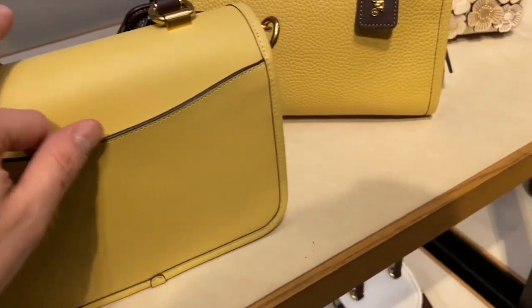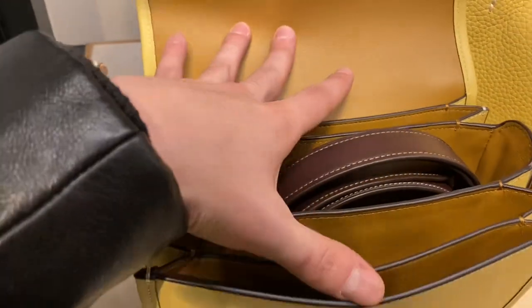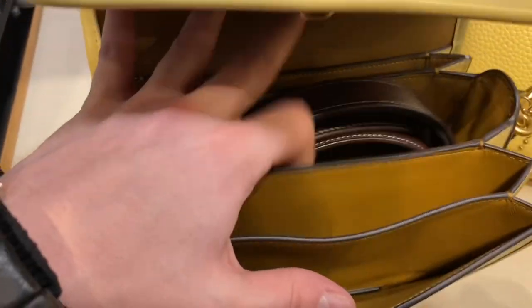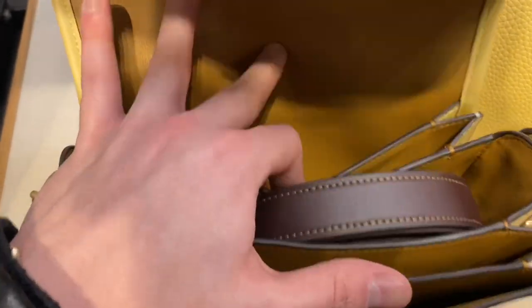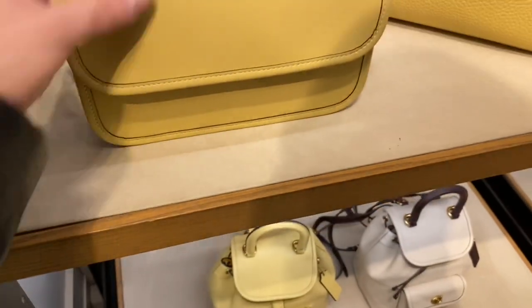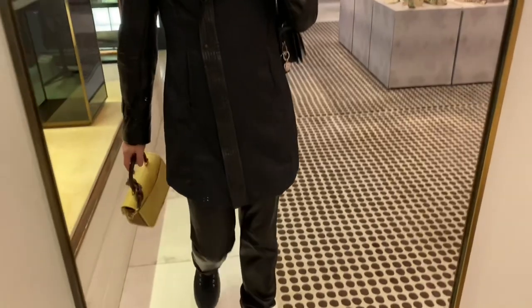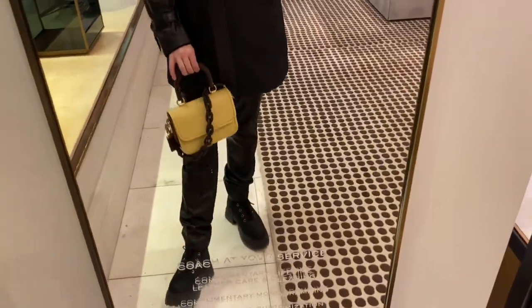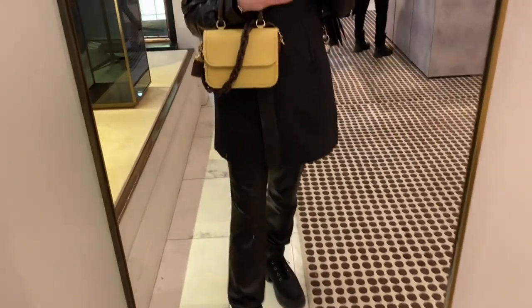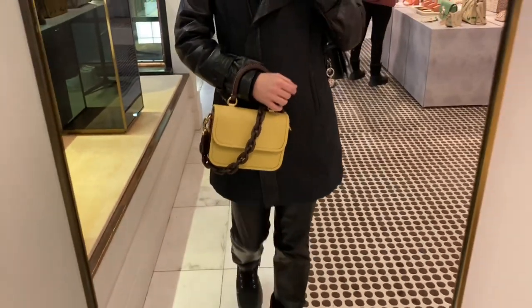$850 plus tax Canadian for the Rogue top handle. I love this bag. It has multiple compartments. It's like an accordion almost when you open it up. Very, very beautiful. And that sickening gloved hand leather too. Just a beautiful bag. And in all honesty, now that I look at it, it does have the same Rogue handle as the Sammy top handle.